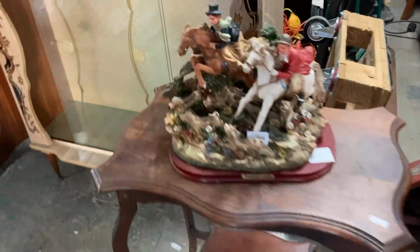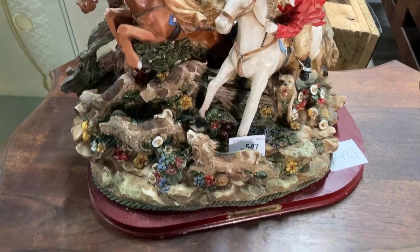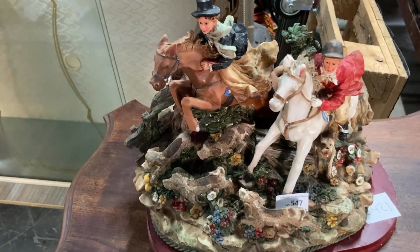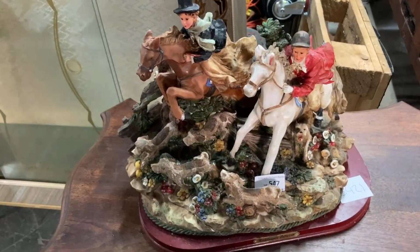This here I've got it just because I liked it. I think that'd be cool when it's all pictured, nice and displayed. But I have just noticed a big crack going along there. But obviously I will declare that in the listing. Owes me £3, probably £20 with the damage.